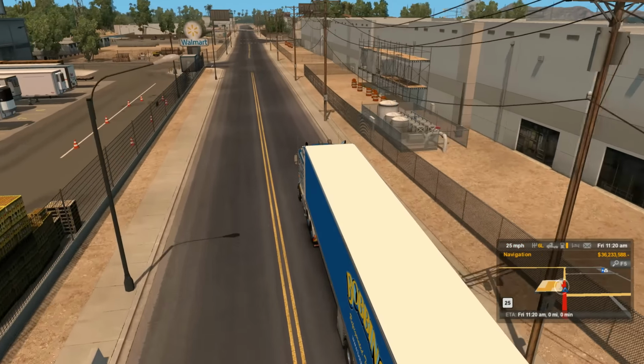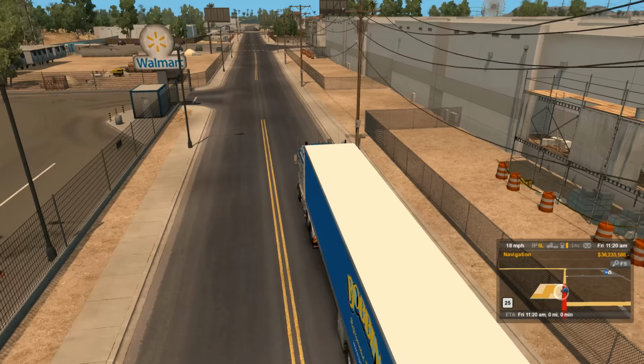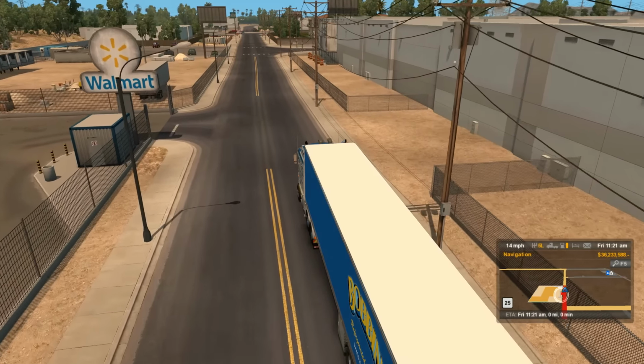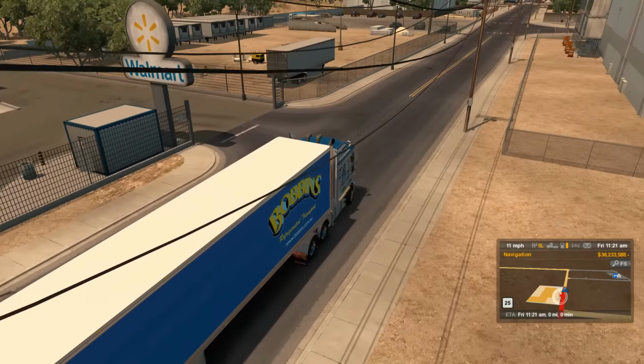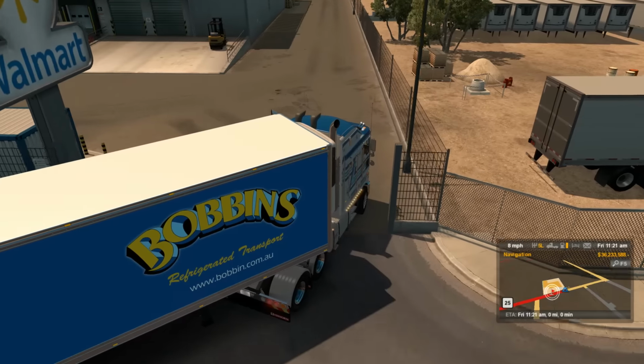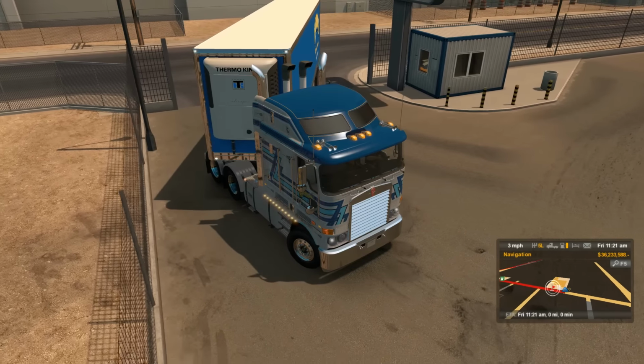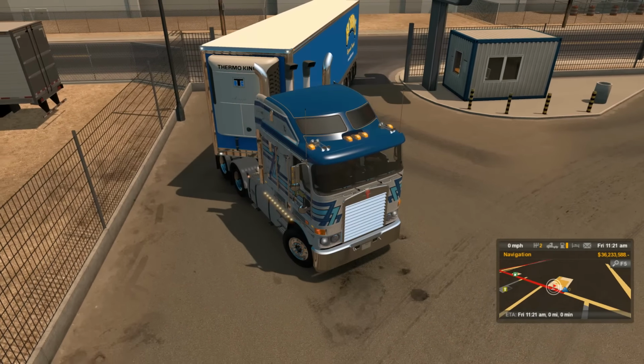So if you're not seeing something, make sure, before you click OK or confirm, you do a nice slow rotation of the truck to make sure you've caught all the option bubbles and didn't miss anything. So that's what happened here. It's not the first time.